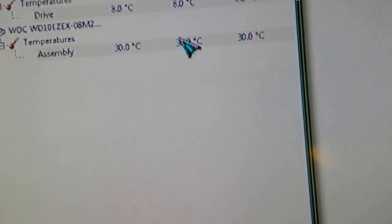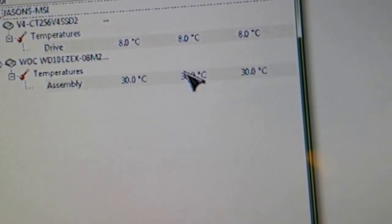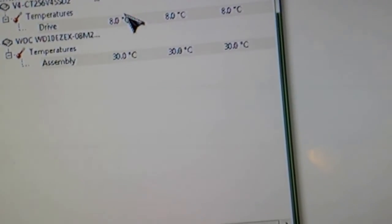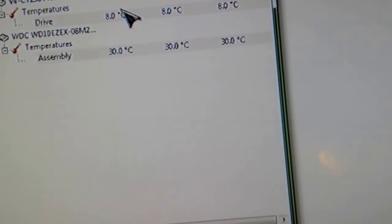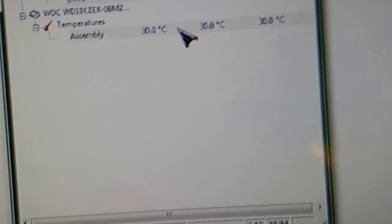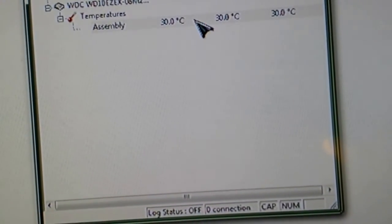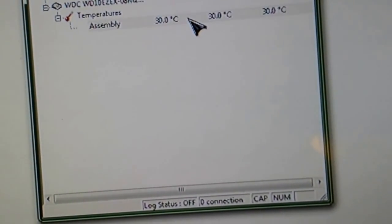Let's see, I got the Crucial V4 240 SSD. It's running at 8 degrees Celsius, and my Western Digital 1 terabyte is running at 30 degrees. But I got a fan right here blowing on both of them for an intake.